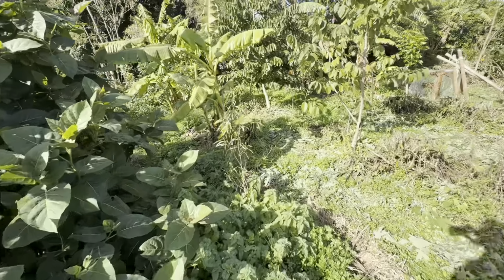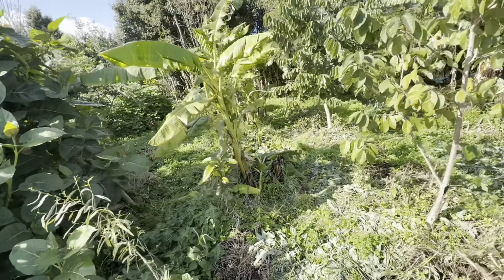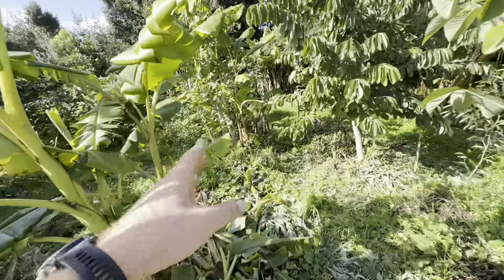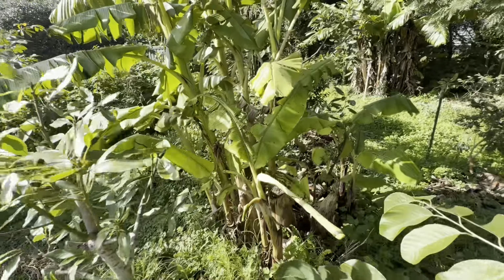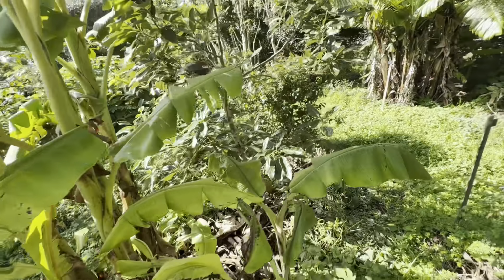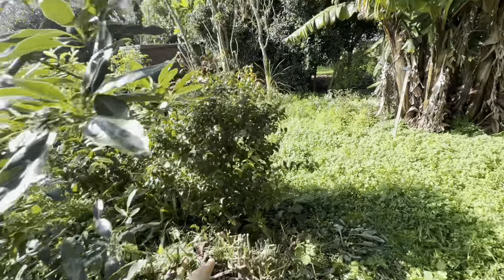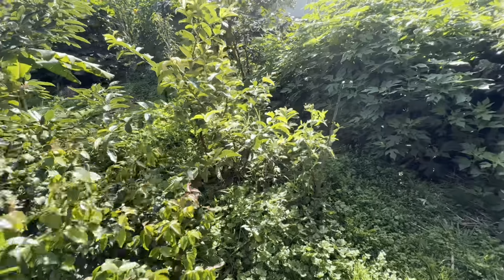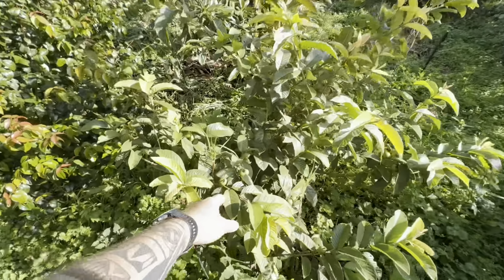And if we follow this row, there would normally be a row up here, but I kind of let it go a bit. We've got another avocado, more bananas, avos, more bananas, and you can see I probably still need to chop back some of these bananas. I've been letting it go a little bit too far. Another avo in here that's doing really well. And as we scan around here, we've got tropical guava in here with plenty of fruit on.